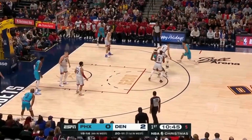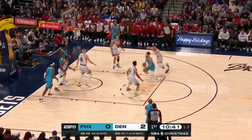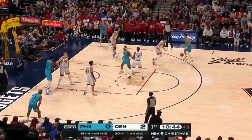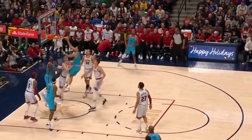And here's a similar play by Devin Booker on Christmas Day, where he understands the end of the shot clock is approaching, so he's patient and uses that little shot fake hesitation to get his defender to raise up and commit so that he can get to the basket.